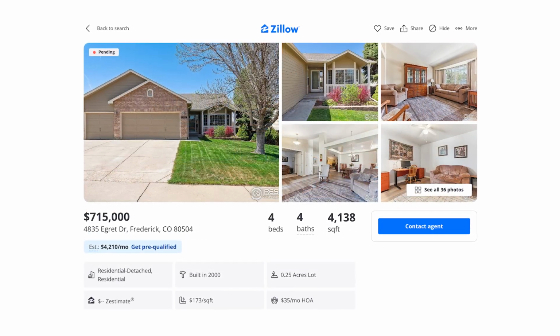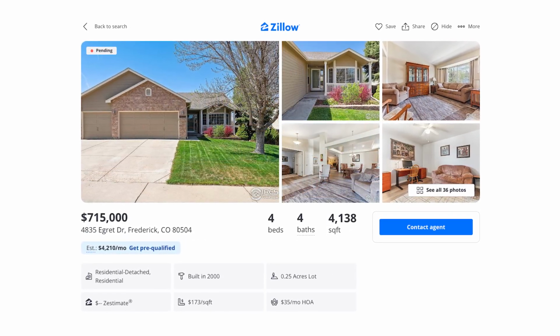New home construction. Frederick is booming with new developments. Builders are putting up entire neighborhoods and buyers are jumping on them because they're move-in ready, modern, and still reasonably priced. Then you have the location. You're north of Denver by about 30 minutes from Boulder and under an hour to Fort Collins. And so that triangle of flexibility again is appealing for people who want to live in one place but work or commute to another.